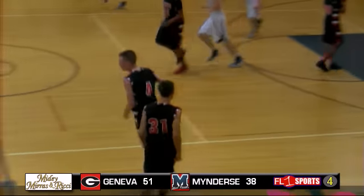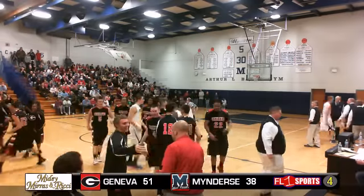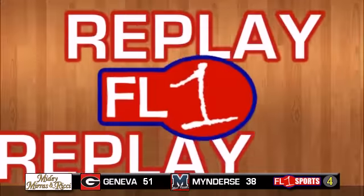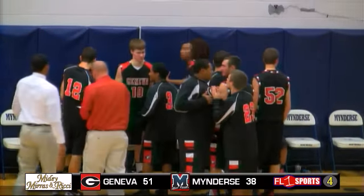And here come the Panthers again. Dolgas buried it. And Mynderse is going to have to take a timeout. The Geneva Panthers with back-to-back threes from Sims and Dolgas open up a 13-point lead, 51-38. And that's a big sequence here early in the fourth quarter.